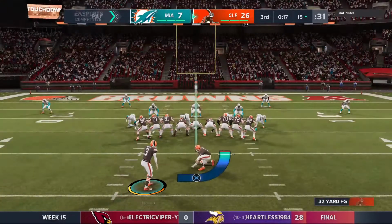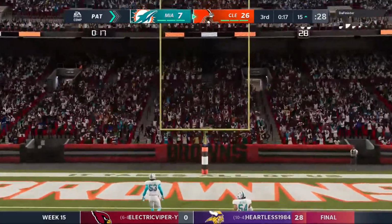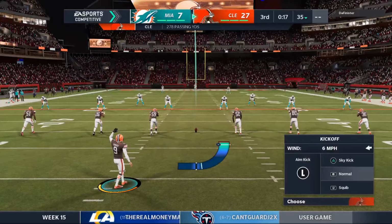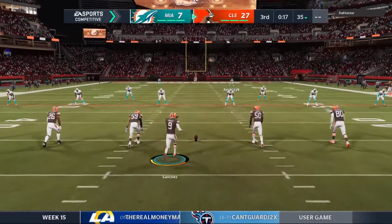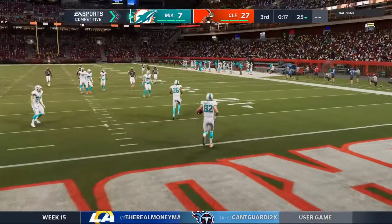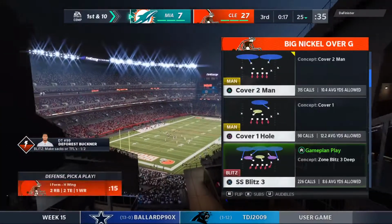On is Hopkins now for the extra point. And that one pushes the lead up to an even 20. Makes the score Browns 27, Dolphins 7. Sanchez now, he'll kick it away following the touchdown. Fair catch made at the 25-yard line. The Dolphins take over 1st and 10 at their own 25-yard line.